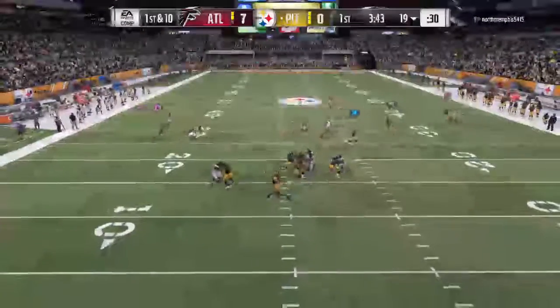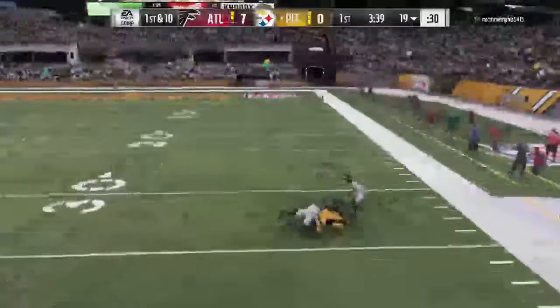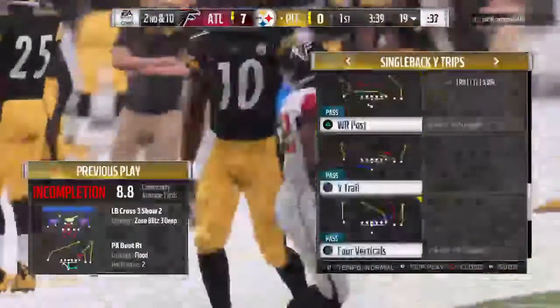Now Roethlisberger on first down. Oh, he's going to take a shot right away. And he knocks the ball away, and it falls incomplete. Trying to get it there to Martavis Bryant. That'll bring up second down.